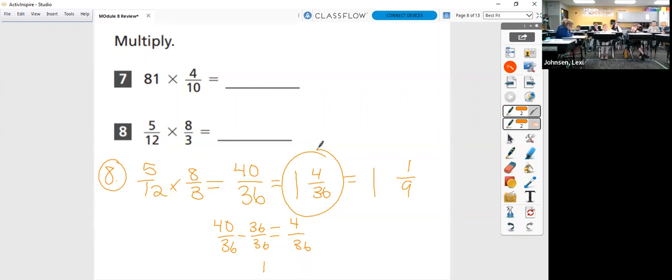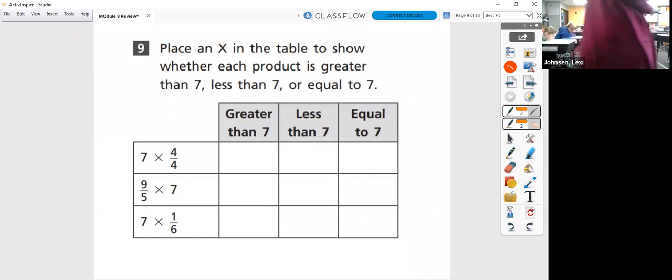All right. So we can answer number 8 as 1 and 4/36 or as 1 and 1/9. Either one of those is an acceptable way to answer. All right, number 9 goes back to our logic again, back to your logical brains. Place an X in the table to show whether each product is greater than, less than, or equal to 7. Each one of them is only going to get checked once. Only one is greater than, only one is less than, only one is equal to.